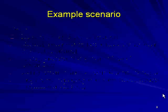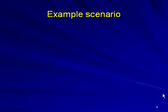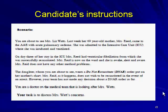Here is an example of a scenario. The top of the candidate sheet will always set out who is who. And these are the instructions. It might be worth taking a highlighter pen to highlight those key words or phrases which could have some special significance. Either way, you should note that most items of information have been inserted to steer you in the correct direction of the contents of the consultation.